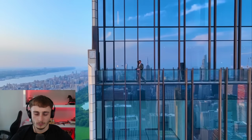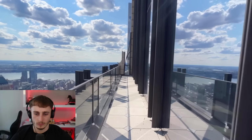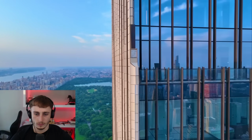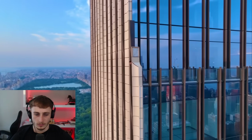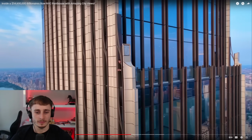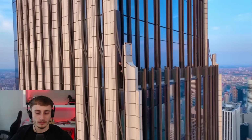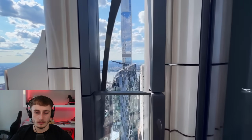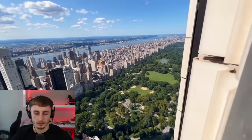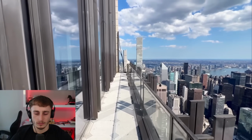This terrace is also 50 feet long, and as you can see now, if you are brave, you can stick your head out the side here and get a view of Central Park. That would cringe me the hell out, man. Northern, southern, eastern, and western views from this apartment. The first time I came up here and I stuck my head across there and saw that, I was like, oh my gosh. But just for perspective, you can see how expansive this terrace is.